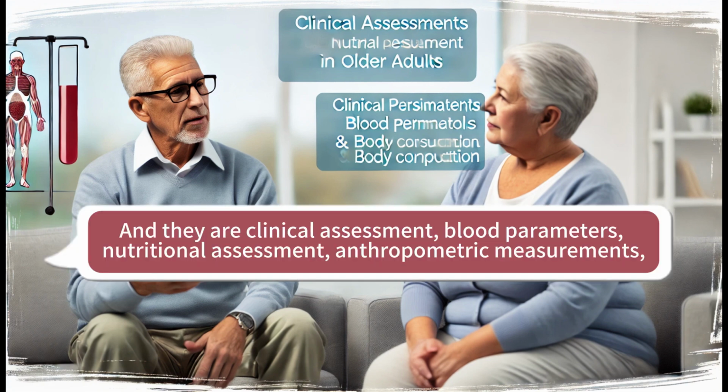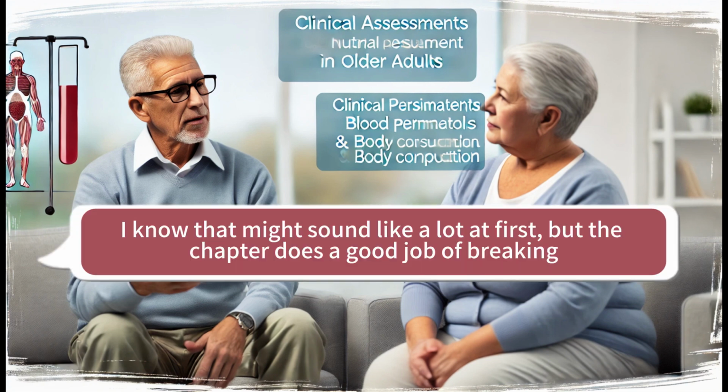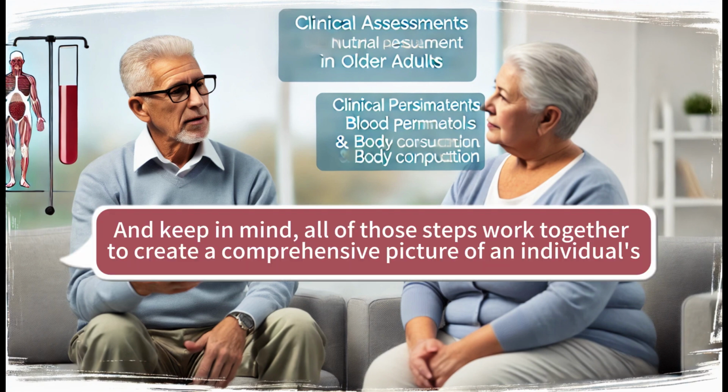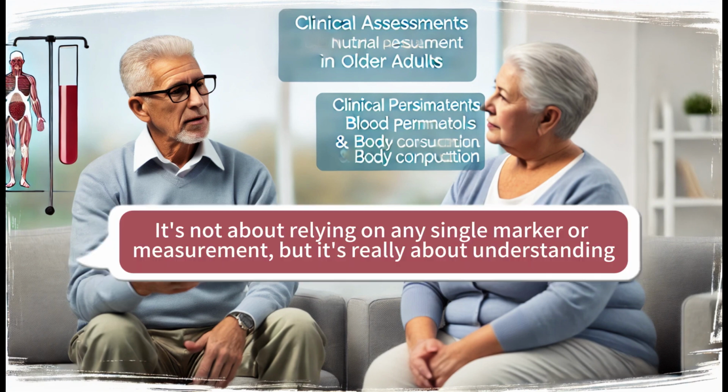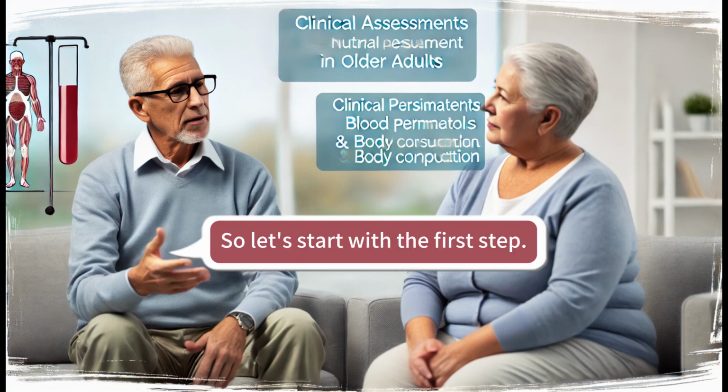And they are clinical assessment, blood parameters, nutritional assessment, anthropometric measurements, and body composition analysis. Got it. Now, I know that might sound like a lot at first. But the chapter does a good job of breaking it down in a very manageable way. And keep in mind, all of those steps work together to create a comprehensive picture of an individual's nutritional status. It's not about relying on any single marker or measurement, but about understanding the interplay of all these different factors. Exactly.